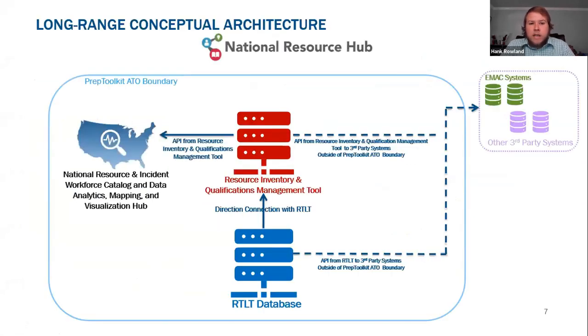So this is the long range concept. This is what we envision things looking like. You see it's a much cleaner looking diagram, how things work, how things flow. You will recognize that some things do look a bit familiar though, and that's exactly how it should be, because I said we want to make sure all those solutions are still being used: the typing piece, the inventorying piece, and then of course the qualifications piece. So here's what we've come up with for that long range vision.